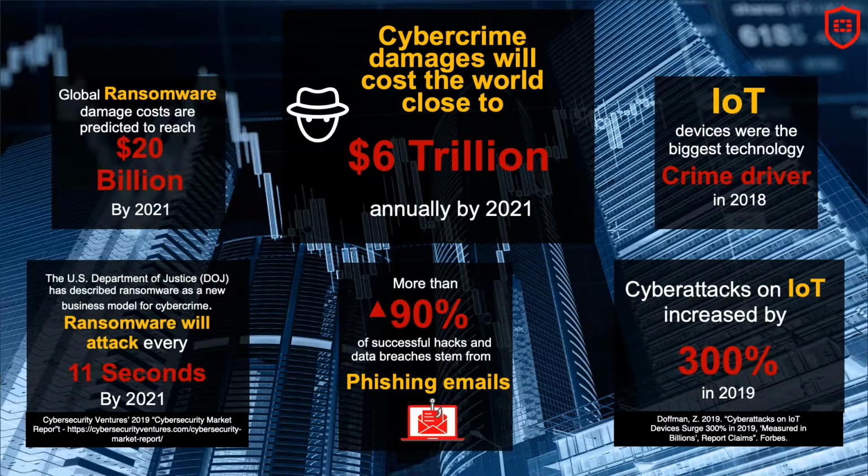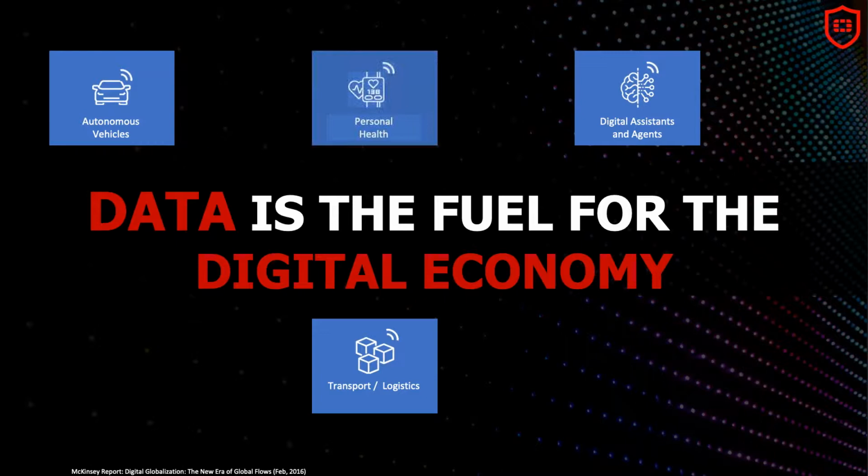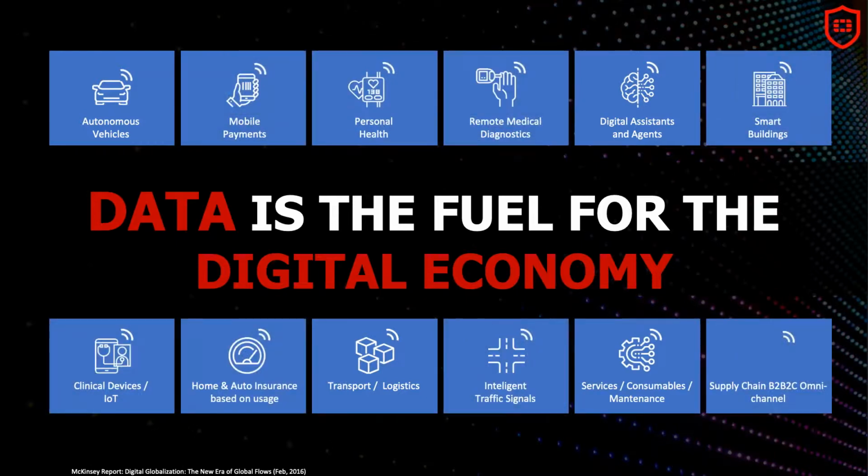Also, IoT devices have become the preferred vector for cybercrime in past years. This is very important information because we are measuring the impact of cyber threats by the damages or the cost in money, right? This is because the data and information of companies have become the fuel for the digital economy, in any industry sector at any global level.